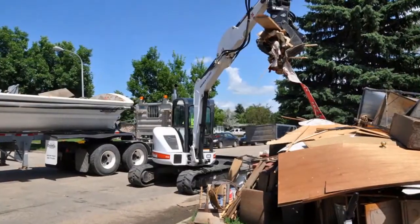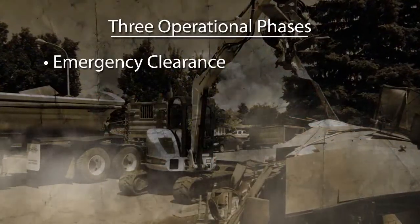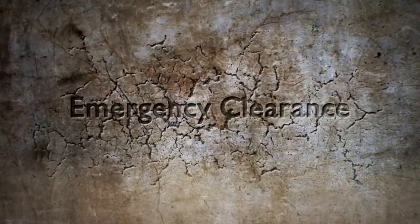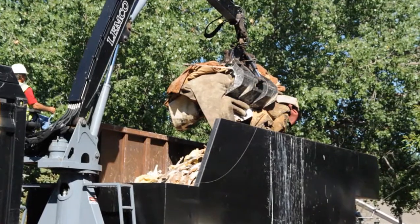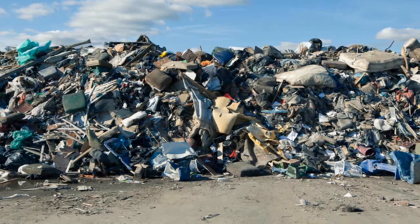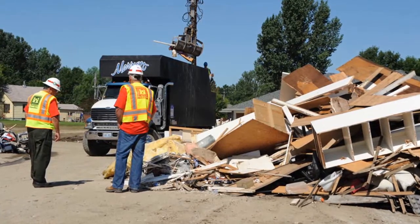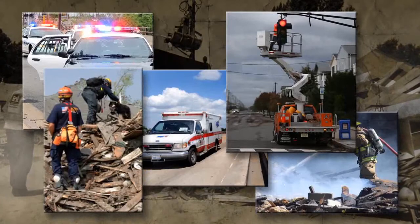In very general terms, a debris management project can be divided into 3 operational phases: emergency clearance, debris removal, and debris reduction and disposal. Emergency clearance of debris materials occurs early, usually within the first week to 10 days after a disaster event. The emergency clearance requirement can involve removing many varying types of debris generated by a host of different disaster events. It entails clearing critical transportation routes and public infrastructure facilities to enable police, firefighting, hospital services, utility services, and search and rescue work to resume after the disaster.